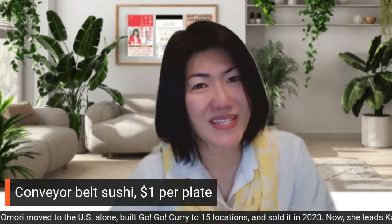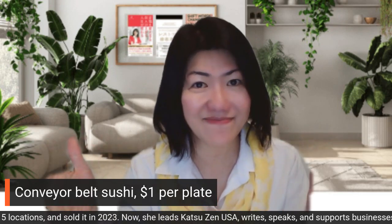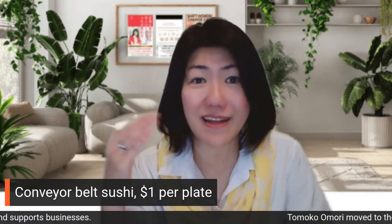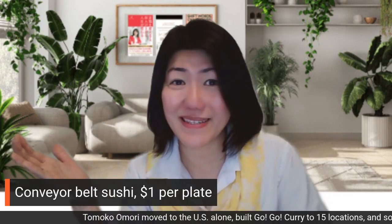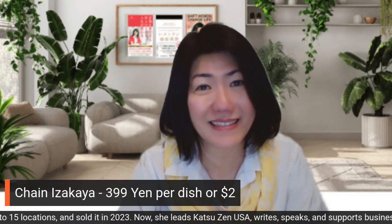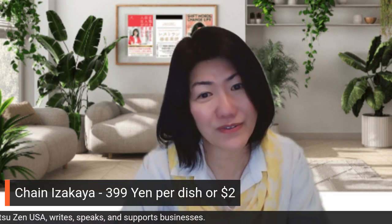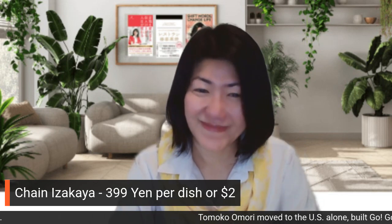So that's sushi, right? But the other thing is the izakaya. If there's a chain izakaya, you can find it on the fourth or fifth floor of the building, and those are also like 399 yen per dish. That means like $2 per dish or something like that. You'll be in heaven once you are in Japan, how inexpensive they are when you find it. So what's your favorite? Yeah, I like the sushi one. I think I will check it.